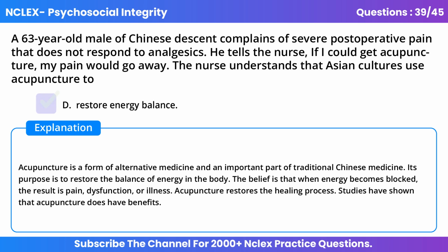Acupuncture is a form of alternative medicine and an important part of traditional Chinese medicine. Its purpose is to restore the balance of energy in the body. The belief is that when energy becomes blocked, the result is pain, dysfunction, or illness. Acupuncture restores the healing process. Studies have shown that acupuncture does have benefits.